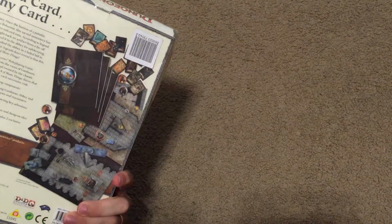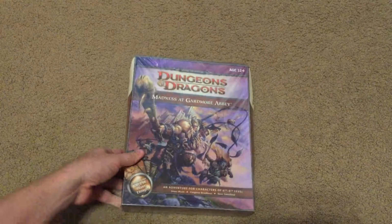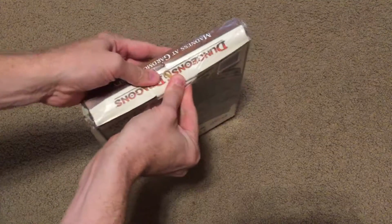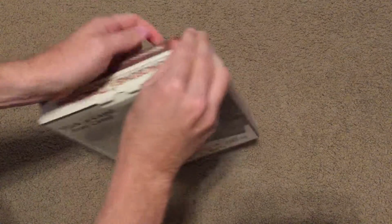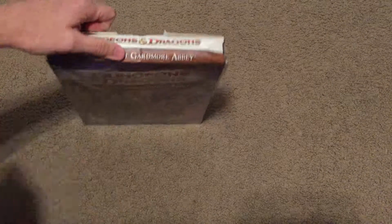But I do, and I doubt I'll ever play this one. Unfortunately, it's for 6th through 8th level. But let's open it up and see what's inside. Because it didn't sell very well, this is actually still in shrink. Oh, and I got it for a pretty good price. Kind of came smashed up, but that's okay.